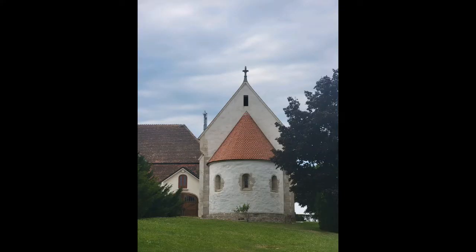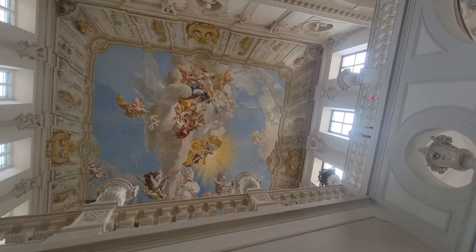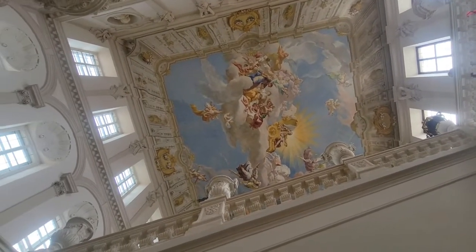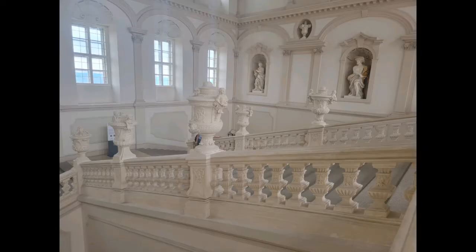Next, we visited the Kaiserstiege, which means the Emperor's Staircase. The ceiling only took 45 days to paint and was completed in 1739. The staircase, which you can see here, is one of the largest staircases in Europe from the Baroque period.